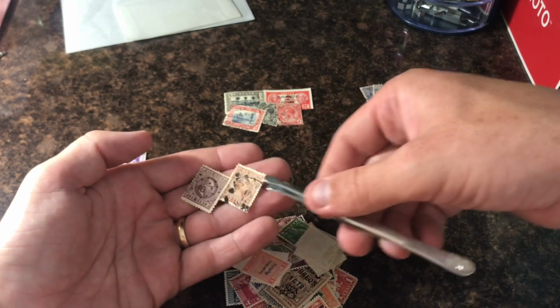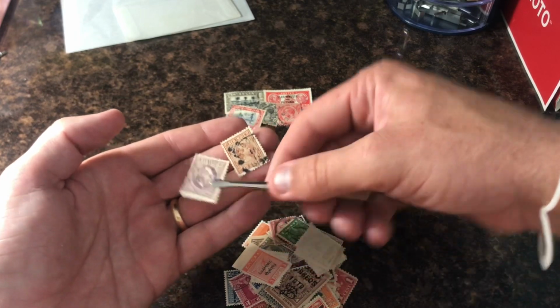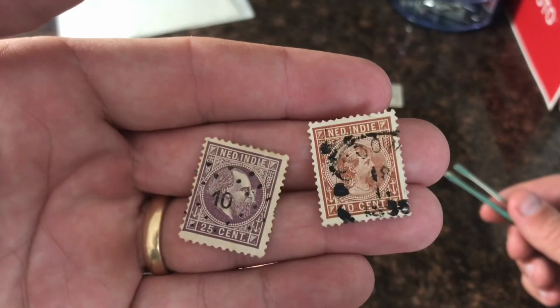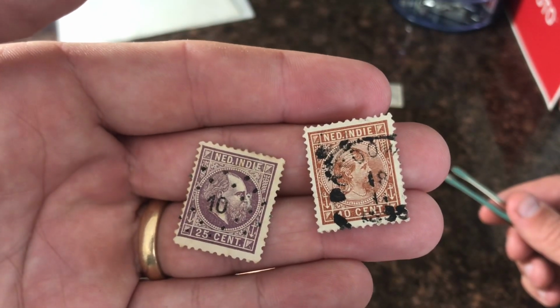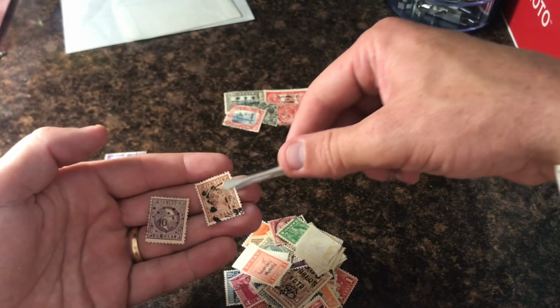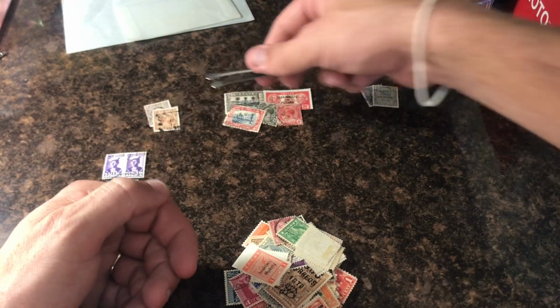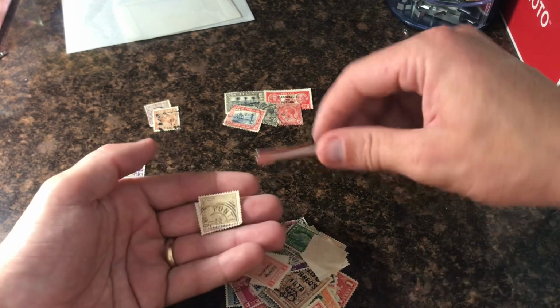Oh, wow, we got 2. Nice. I know these are really cool. These actually could bring a small value as well. 10 cent and 25 cent. I won't set those aside, but I will go put those in my Netherlands section. Even though I know it's really not Dutch stamps, I'm still going to put them there.